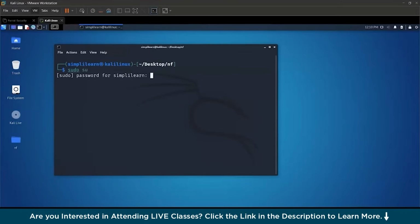At this point, it's going to ask for my admin password. Once I enter my password, I now have root access. Note how the password that I entered did not show up here. This is a security measure to prevent people from snooping on your root password, which is the end game of all this operating system.